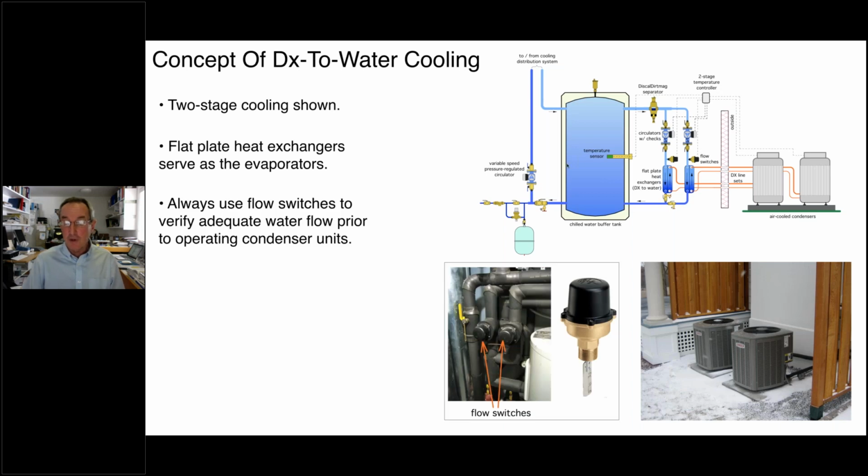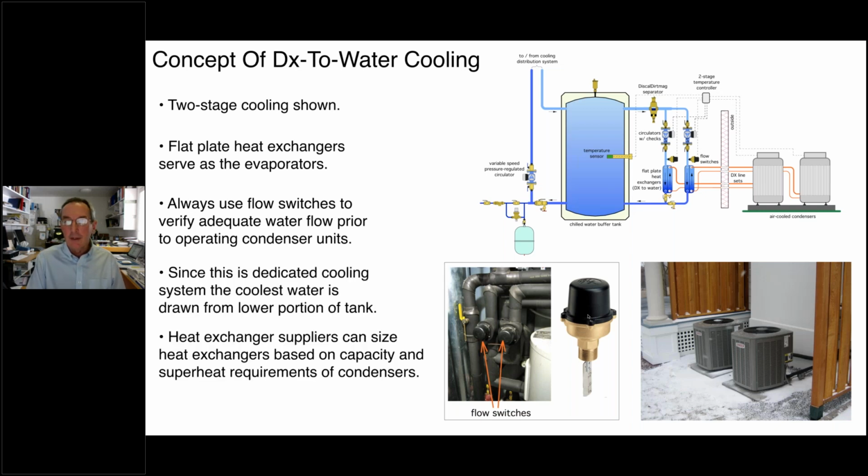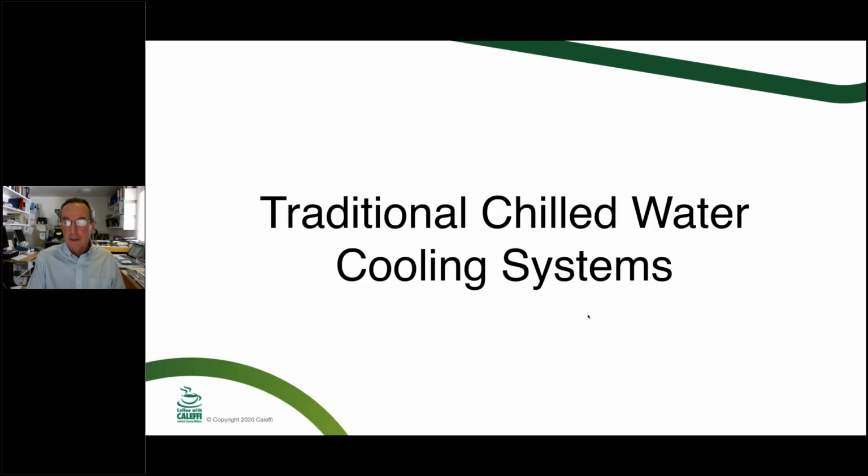Okay. Here's a photo. This is actually from the same installation as these condensers. There's a couple Caleffi flow switches installed. You can see the insulated piping. You'll see that the body of the flow switches is insulated, but not the portion of it that actually has the electrical components in there. We don't want to get that to the point where it potentially could get cold enough to have condensation in it. Okay. All right. Now let's move to what I call a traditional chilled water cooling system.